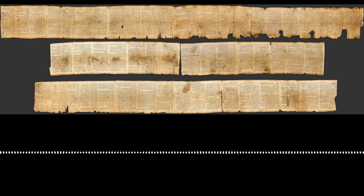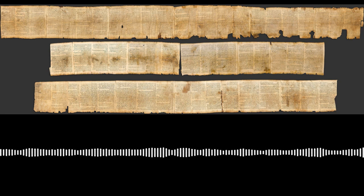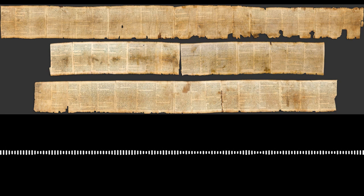The government decided to move the scrolls to the newly built Shrine of the Book in the Israel Museum. This put the scrolls under the purview of the Israeli Antiquities Authority. However, some of the scroll fragments are located in Amman, Jordan. This is because they were taken to the capital instead of to the museum in Palestine. Today they're on display in the Jordan Museum along with artifacts from Qumran and the Copper Scroll.